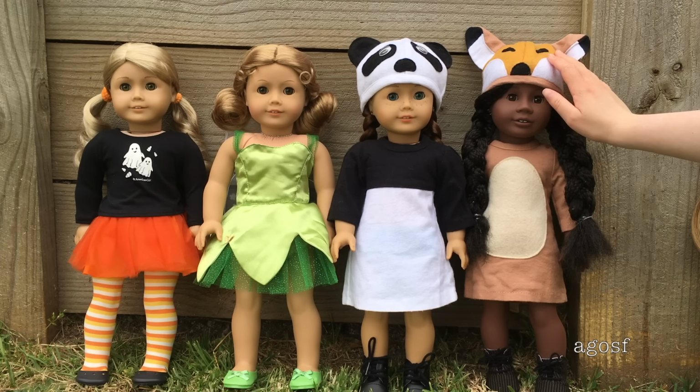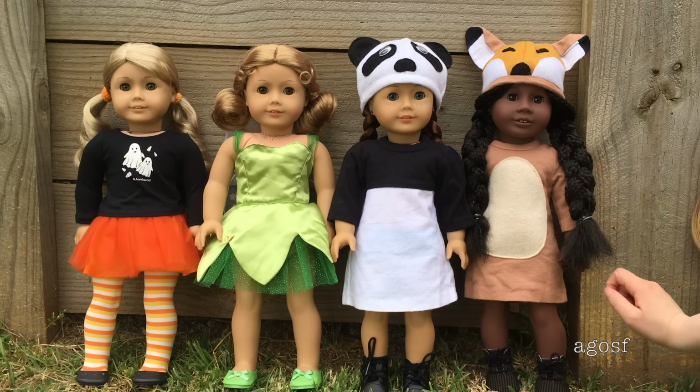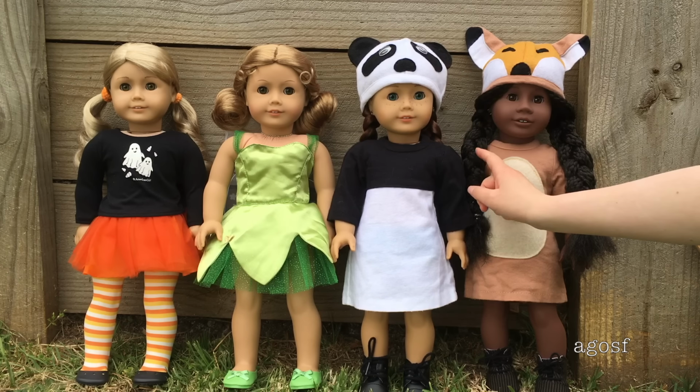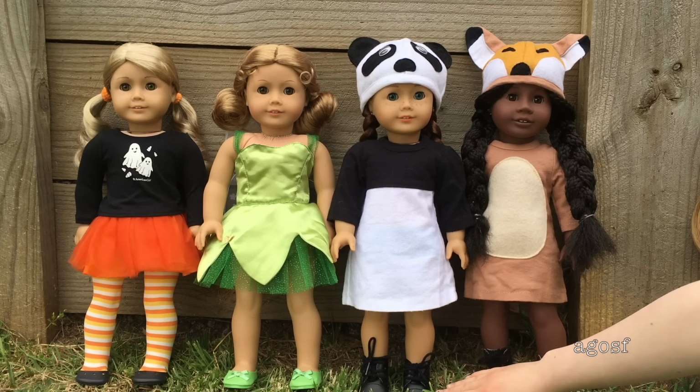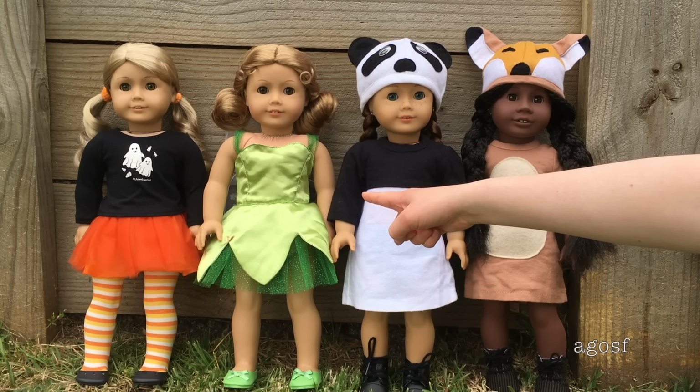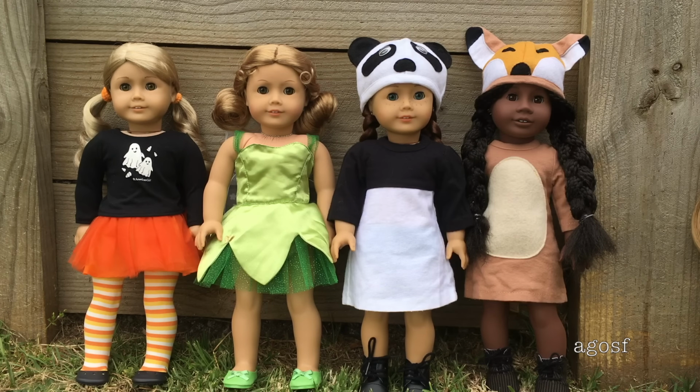Here is Addie as a fox. She looks so adorable in her outfit, and her hair is in braids, and so is Pandora. Pandora is a panda, and I love the hat and the dress together. Lolly is Tinkerbell. She suits the role so perfectly, and Lainey is wearing an outfit from American Girl.